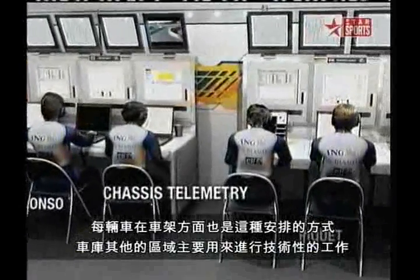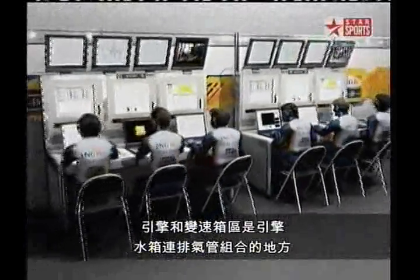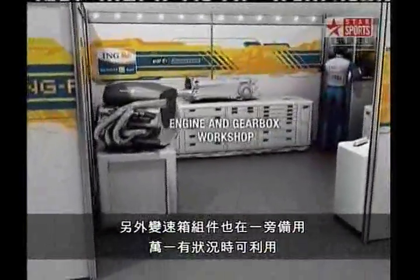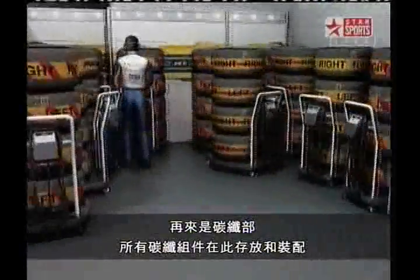The rest of the garage area is devoted to technical workshops. The engine and gearbox area is where the engines are fitted with radiators and exhausts. Gearbox assemblies are also kept on standby in case of an accident. Alongside is the composites workshop, where carbon fibre components are assembled and stored.